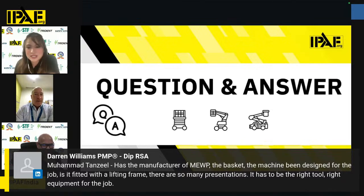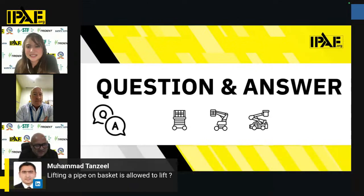Darren answered that question: has the manufacturer of the MEWP, the basket, the machine, designed it for the job? Is it fitted with a lifting frame? There are so many presentations. It has to be the right tool, the right equipment for the job. Can you gentlemen back up the answer? Darren's right. There are accessories for platforms, but in hindsight, we don't see the accessories on site, because it goes all the way back to the beginning of the planning for the job and taking it to the next phase. If Mohammed is talking about just lifting pipe generally on the side, hooked on with some cable ties, then no, it needs to be the right accessory, and you need to make sure it's secure for sure.